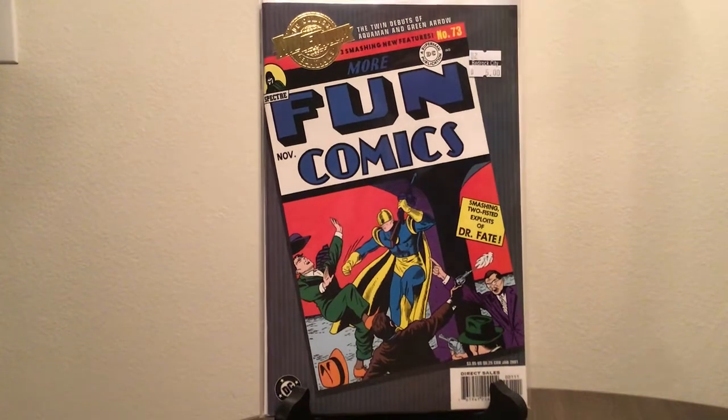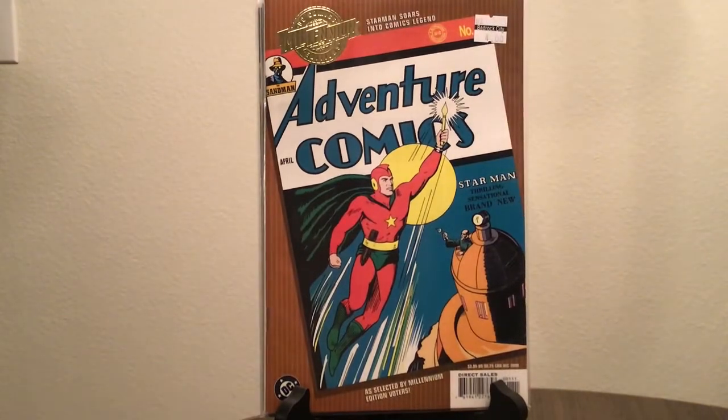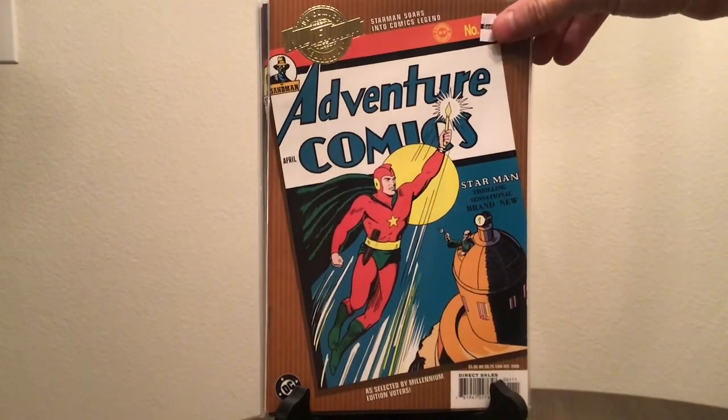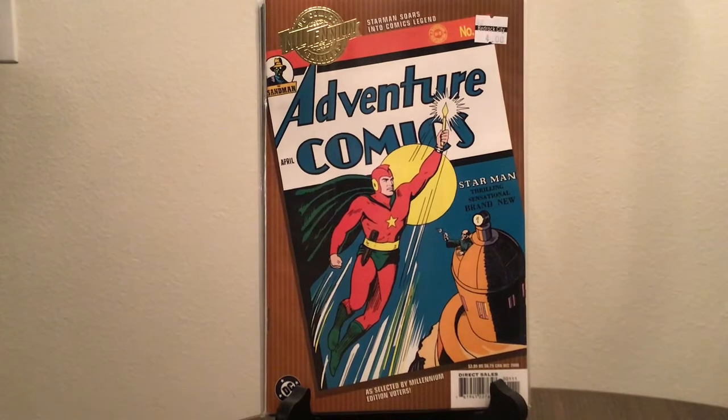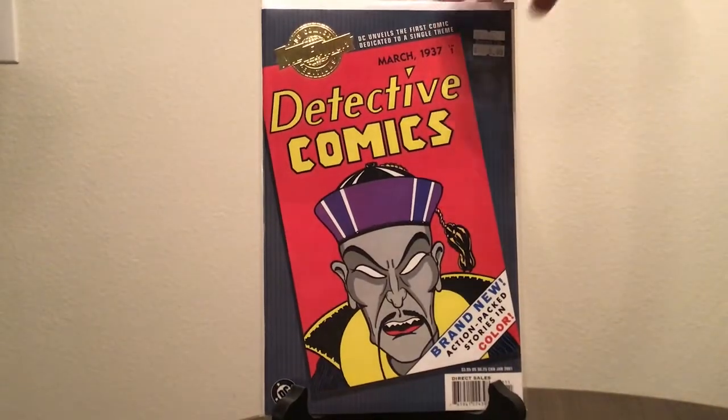a reprint of More Fun Comics number 73, the first appearances of Aquaman and Green Arrow. Adventure Comics number, what issue is this? I don't know. Whichever issue of Adventure Comics this is, with the first appearance of Starman. Let me move these, because a lot of these books are actually really thick, too.